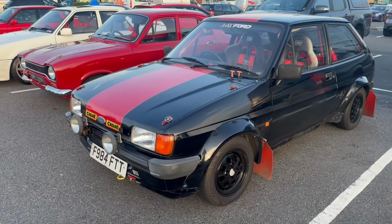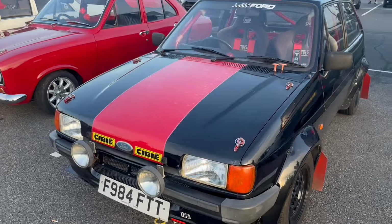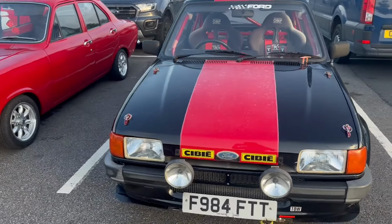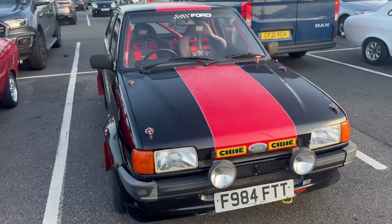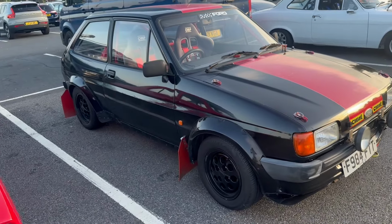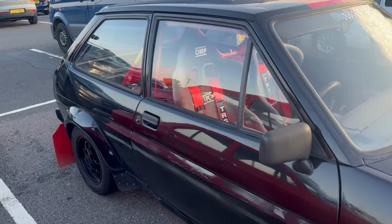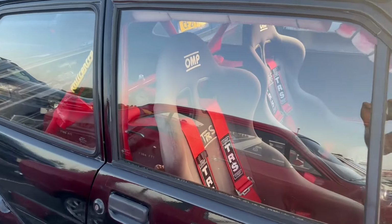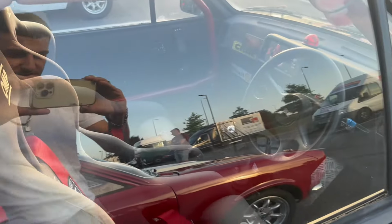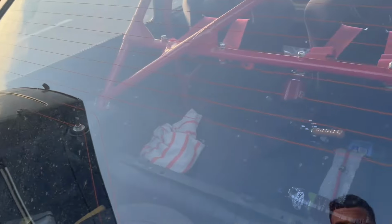And this is one of our good friends who's actually got a hot rod himself with a Pinto engine. It was the one that was at Santa Pod that I showed you guys with the skull gears. So yeah, this is his Mark 1 Fiesta with the wide arches. I'm not too sure what the engine is on this, but as you can see, we've got OMP race seats, 3-point harnesses there with the roll cage. Can't see anything different to the back, apart from that's where he's put the battery.